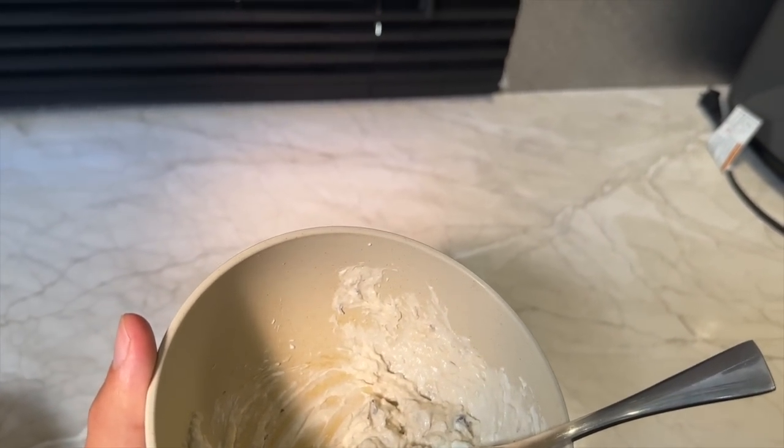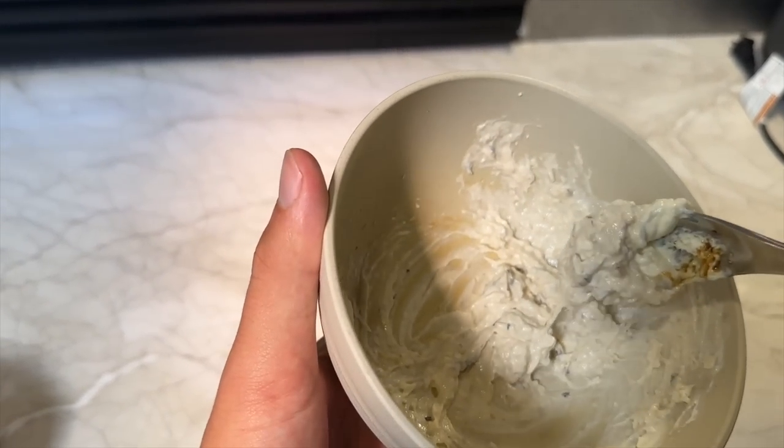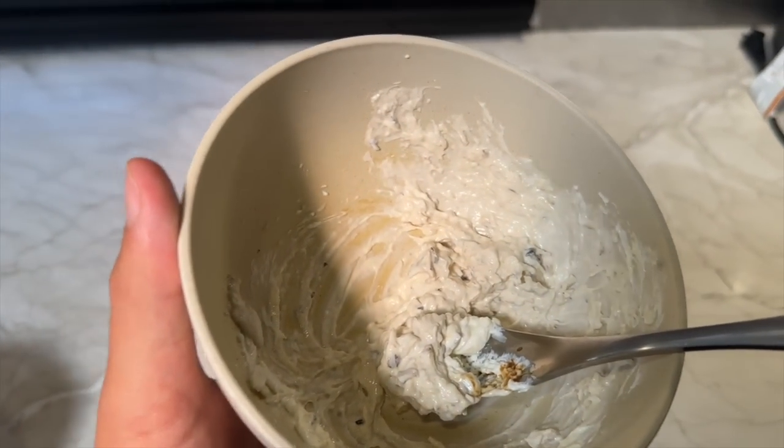Now people will do a bunch of different things. They'll put green onions, they'll put different sauces, maybe lime. I think that that should be good. I mean, this is fresh crab. We just want that good taste.